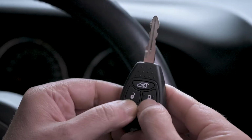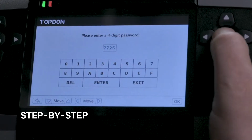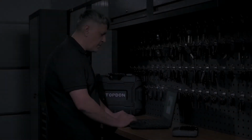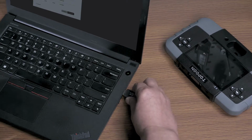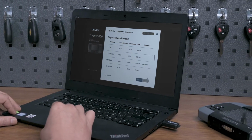All features in T-Ninja1000 have proven to be highly reliable and functional for complete peace of mind. Simple step-by-step guided procedures and built-in tips will head you towards the right direction for effective key programming. The industry-leading online database offers massive vehicle general information, key information, smart key detect area location, and continually expanding.